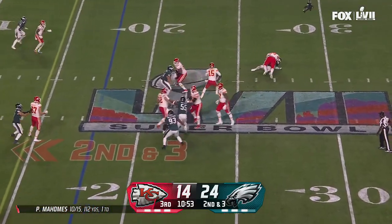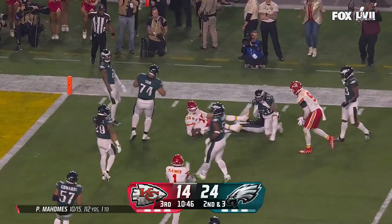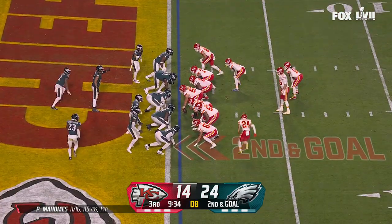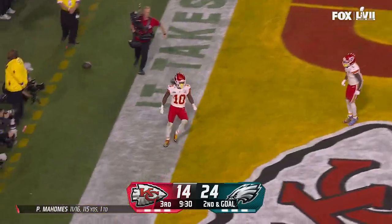Mahomes, pocket collapsing, running around, looking, that's going to take off. Has the first down, still on his feet. Mahomes, down to the five. 10th play of the drive here for Kansas City. Pacheco right up the gut and in! Touchdown!